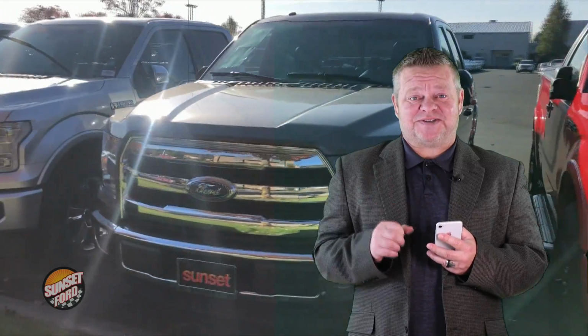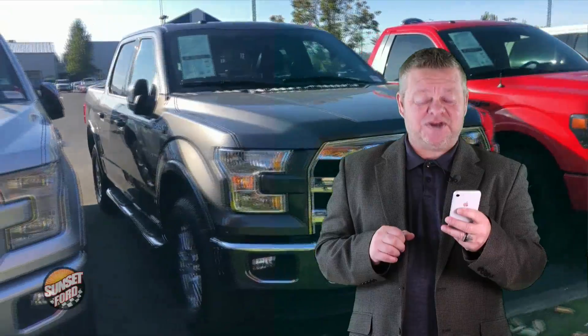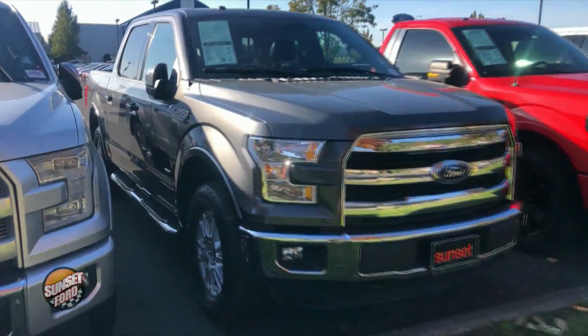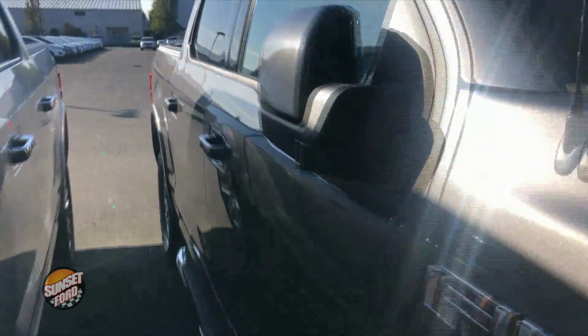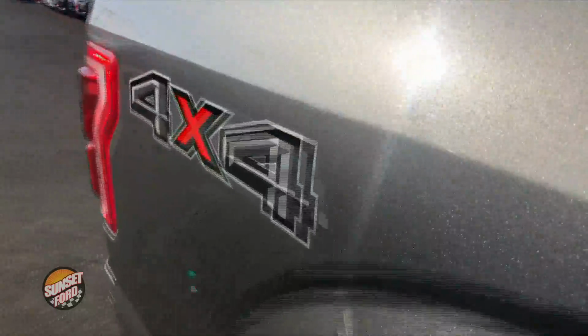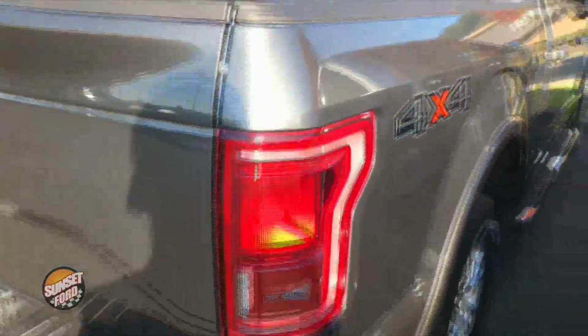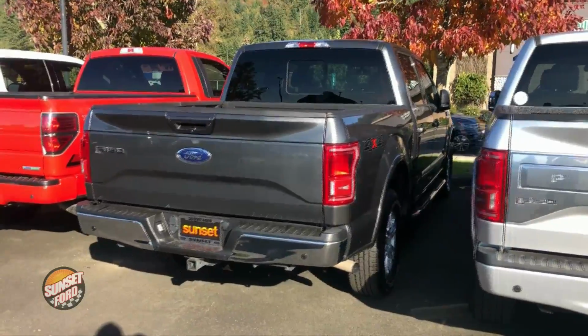This is the 2016 Ford F-150. Stock number is T20307A. Let's take you on a virtual video walk around, show you the exterior, the interior. This has an absolute clean Carfax history report and it is a one owner. Absolutely impeccable, just over 30,000 miles also.